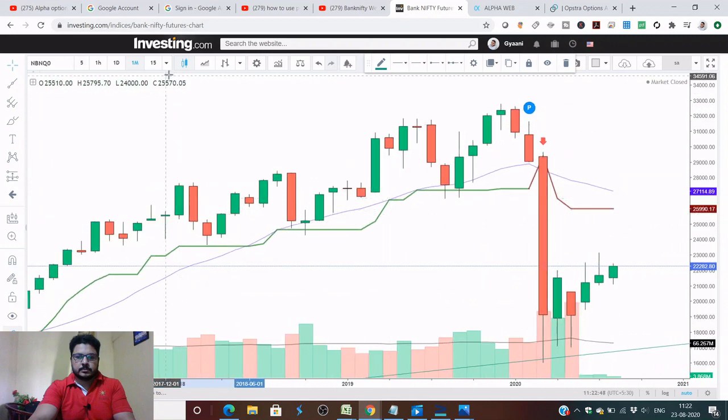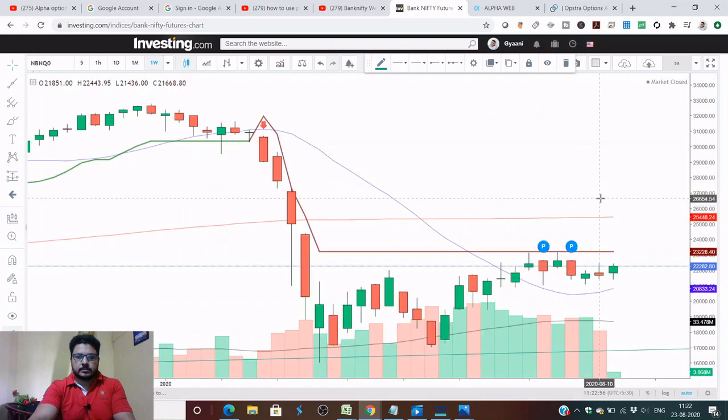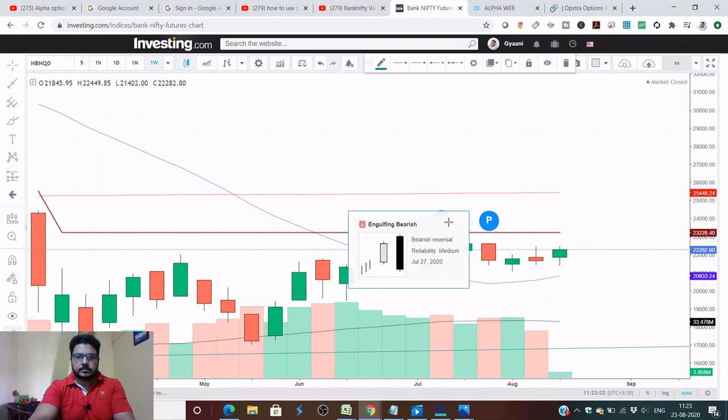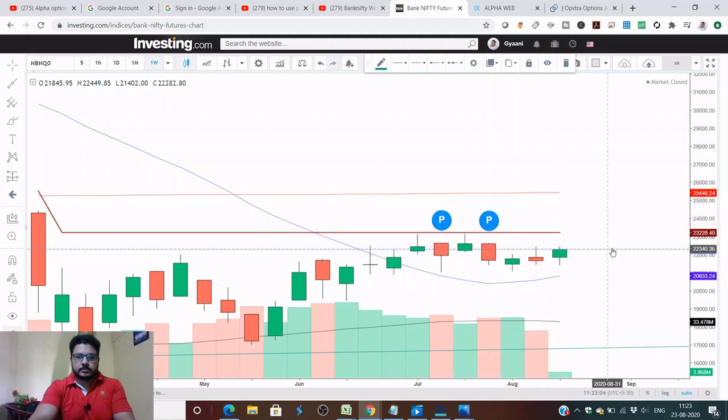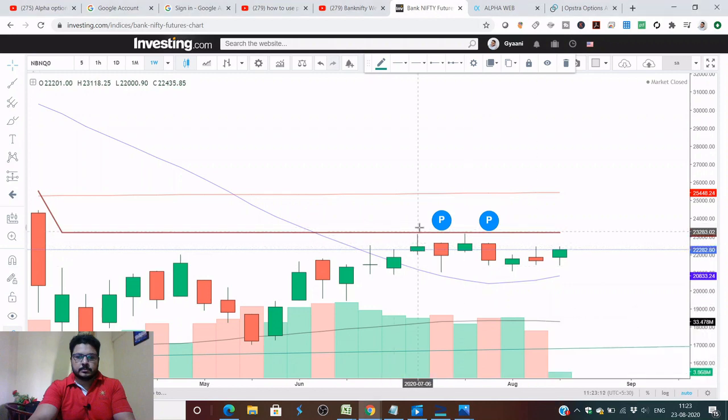There is good buying incoming at all the levels whenever the market is trying to go down, which is a very good sign. So let's see the weekly time frame. On the weekly time frame, there was a rejection at the super trend. There are two reversal candles. If you notice, super trend works really well, guys. At any point of time, you will find these kind of rejection candles near the super trend.